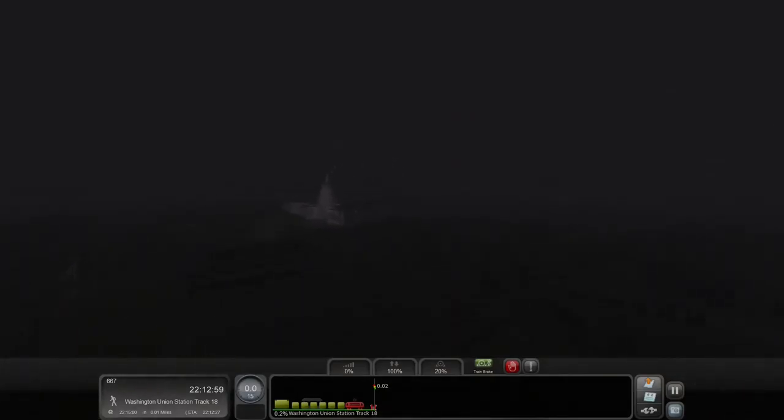Oh, there's the Capitol. Oh, it's not lit up very much, is it? It doesn't have a lot of light on it. It does not have that much light on it. It's usually a lot brighter than this. Yeah, this is kind of boring, so we're going to open the doors. We'll just take a look at our train.